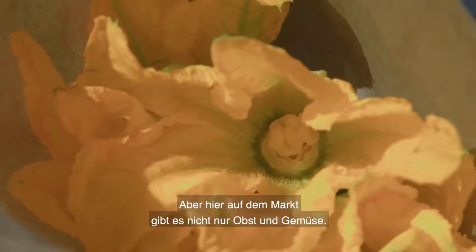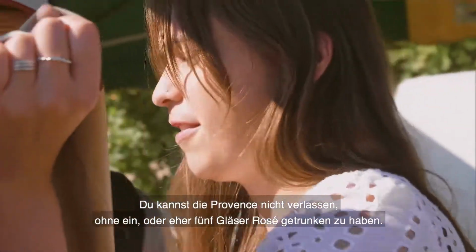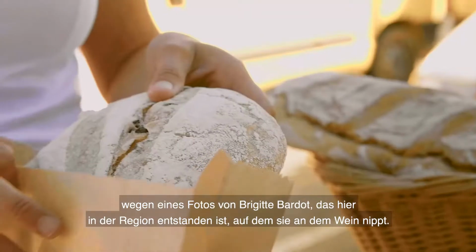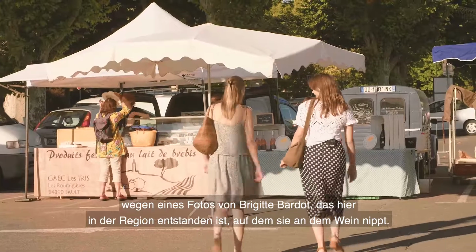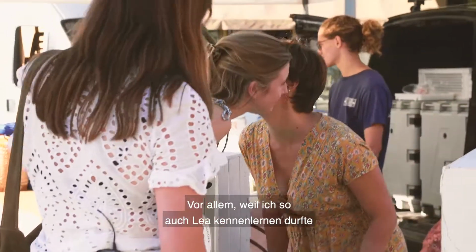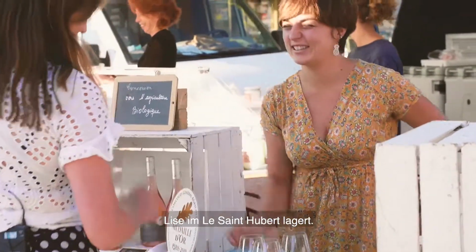But it's not all fruit and vegetables at this market. You really can't leave Provence without an obligatory glass, or 5, of rosé. According to Lise, the drink owes its popularity to a photo of Brigitte Bardot sipping the wine in the area back in the day. And who am I to say no to an early morning tasting? Especially since it meant meeting Léa, an award-winning winemaker whose wines Lise stocks at Les Saint-Hubert.